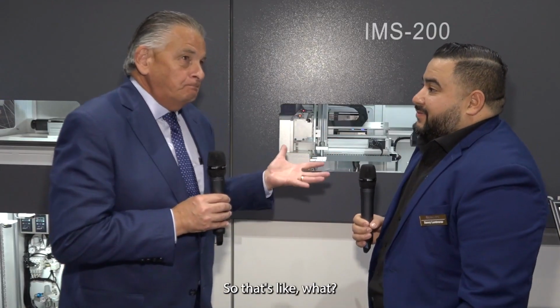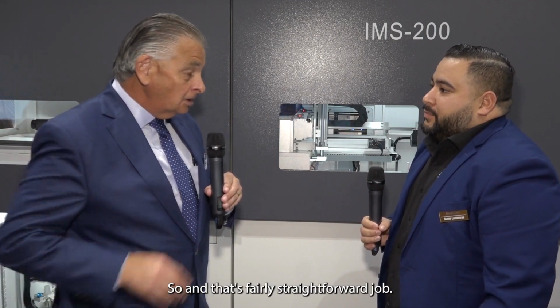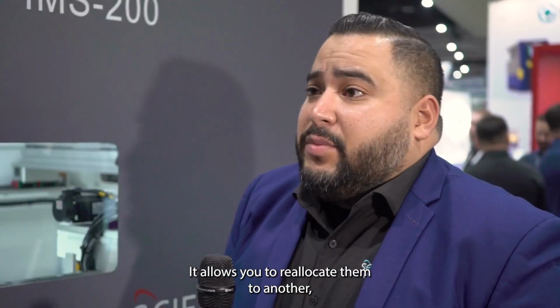So that's like four different operator steps? Yeah. And that's where 4 different people were. Wow. That's 4 different people. Quite incredible. Yeah, so, fairly straightforward job. So that frees these people up to go and do other things in the factory. It allows you to reallocate them to another job or another location in the company.